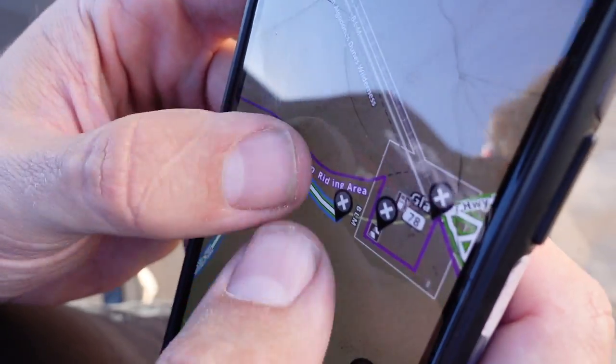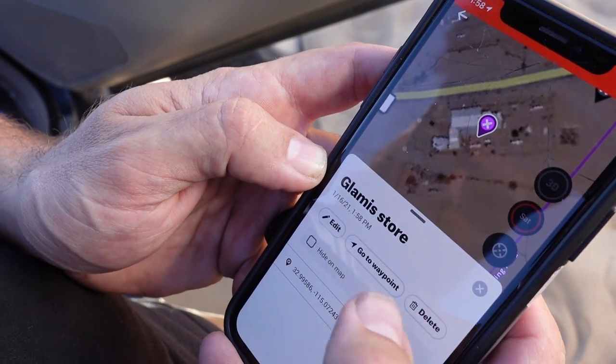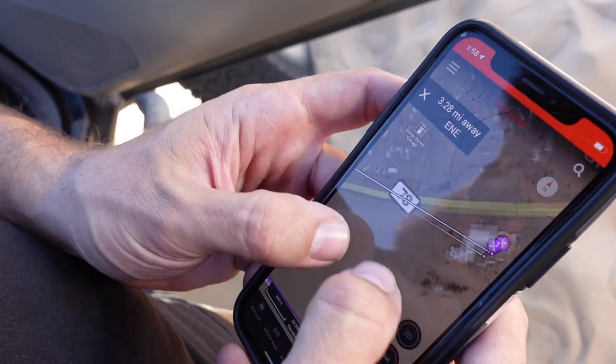So now I'm gonna go in here and find Glamis store. Now I'm gonna tap on that. And then I'm gonna go to waypoint, and it's gonna set a path for us.